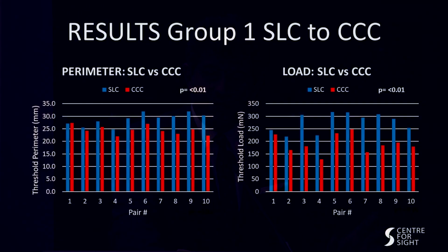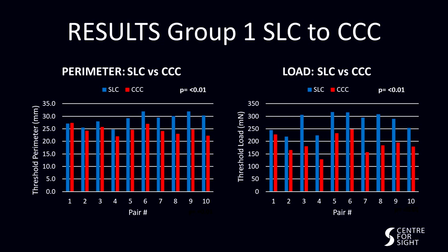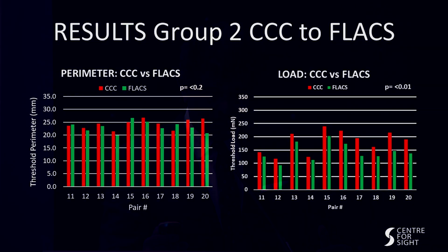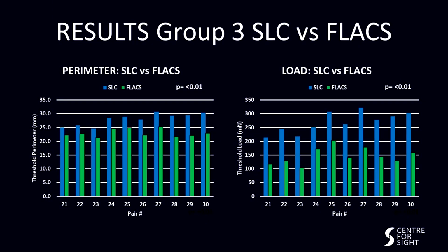So what were the results? Looking at group 1, which compared CAPSULaser to capsulorhexis, looking at perimeter, the P value was 0.01, indicating that there was a statistically significant difference. CAPSULaser was stronger than capsulorhexis for perimeter and also load. If you look at the second group, capsulorhexis versus femtosecond, the femtosecond users in the audience, including myself, might not want to hear this. For perimeter, it didn't make much of a difference, but for load, there was a significantly higher load required to break a capsulorhexis than a femtosecond laser capsulotomy, with a P value of less than 0.01. And when we compared CAPSULaser to femtosecond, it followed that CAPSULaser was significantly better than femtosecond, again with p-values of less than 0.01.